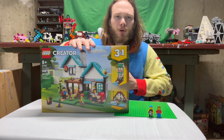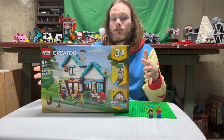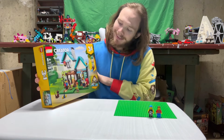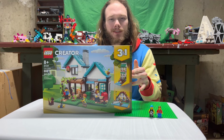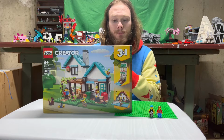$59.99 at Meijer, was it? Yes, Meijer. Set number 31139. This isn't going to be like the last 3-in-1 video, because this set is significantly bigger. Like, at least double the size. So, we're only going to be building the one cozy house, unfortunately. But, yeah, we're going to go on a time lapse.